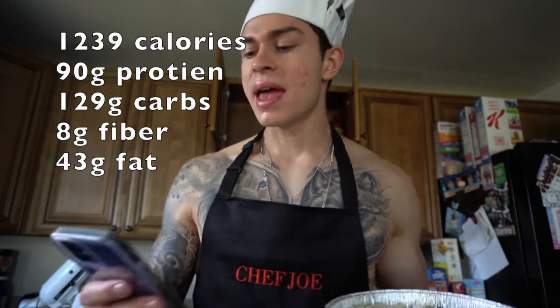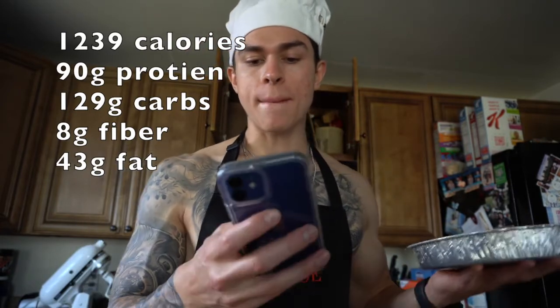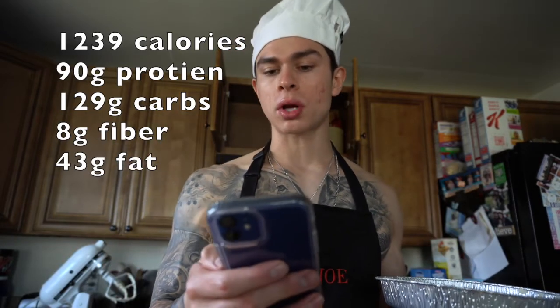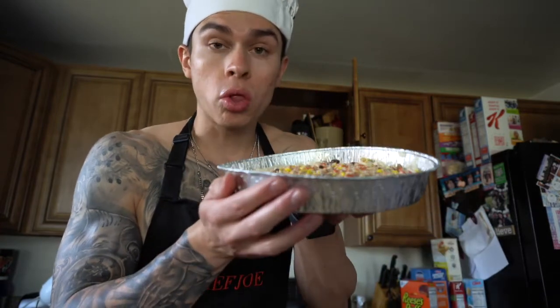The overall calories, by the way, for the entire thing is 1,239 calories. Our overall macros in this bad boy is 90 grams of protein, 129 grams of carbs, 8 grams of fiber, and then 43 grams of fat. A lot better than a typical cheesecake from the Cheesecake Factory. One slice of a cheesecake from the Cheesecake Factory is the total caloric equivalency to this entire thing.